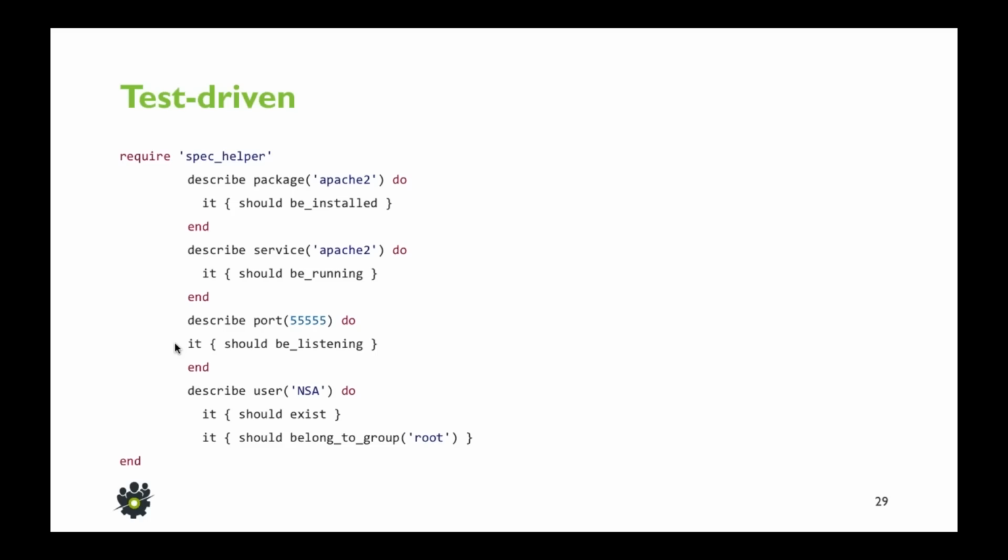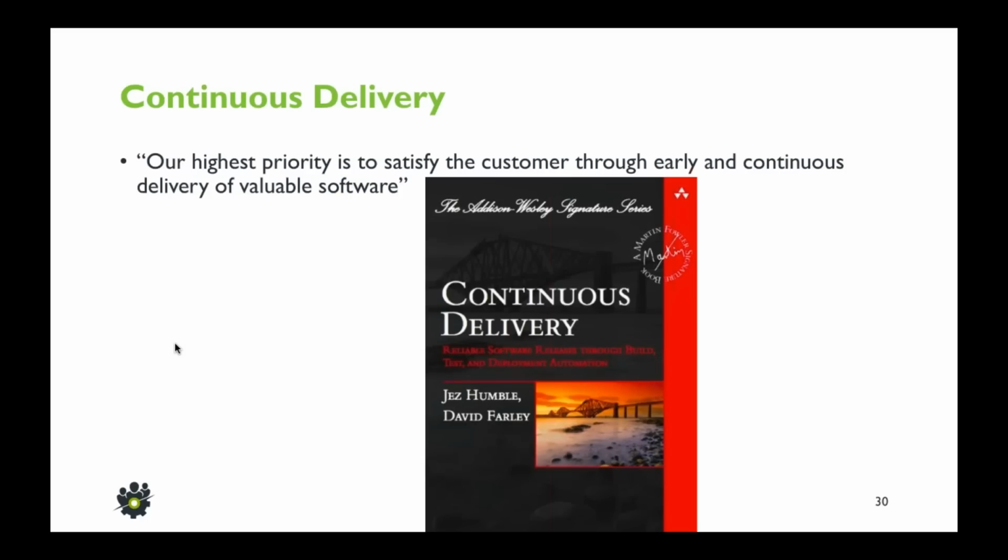So anyway, we're using Serverspec here that basically checks that Apache 2 is installed. As you can see, it's largely very human readable. It also checks that Apache 2 is running, and it should be listening on port 55555, and of course that the NSA exists as a root user. Perfect. It's really highly accessible, human readable, and test driven. Perfect.